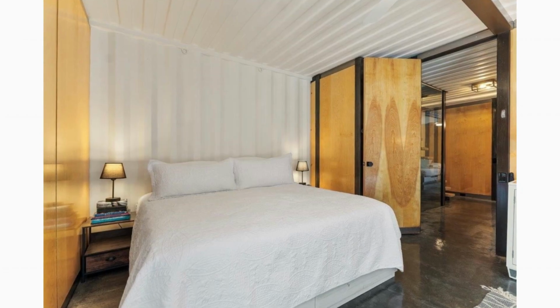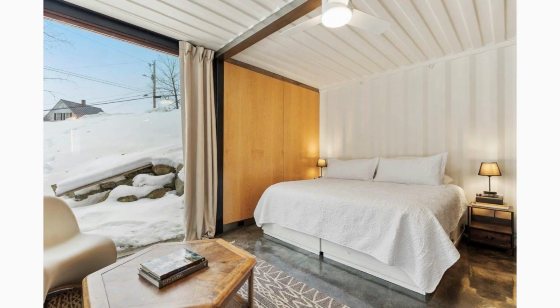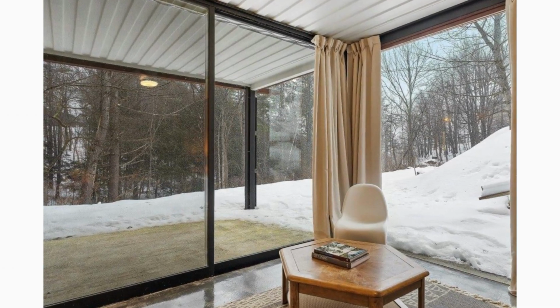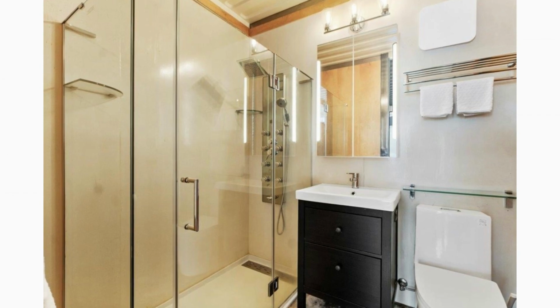On the opposite side of the third bedroom is the fourth bedroom. It features a cozy double bed and a sitting area surrounded by large glass windows. It is served by a modern bathroom fitted with a glass shower cubicle, a toilet vanity with a large mirror, plus a glass door that opens onto the balcony.